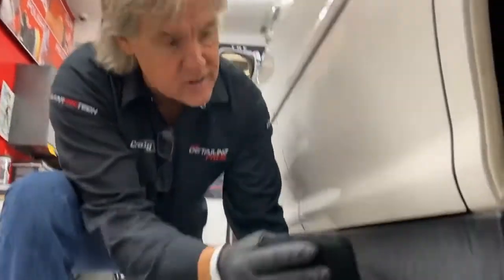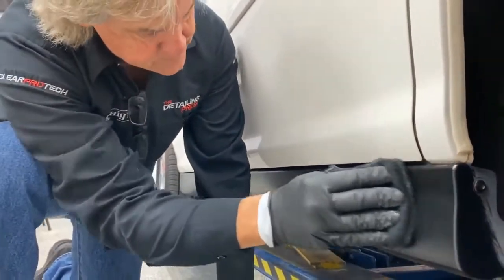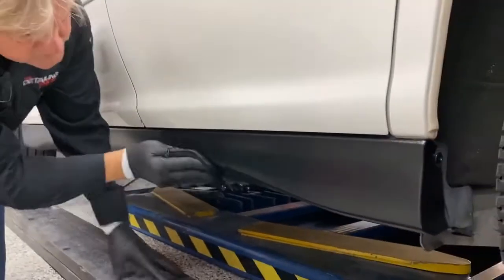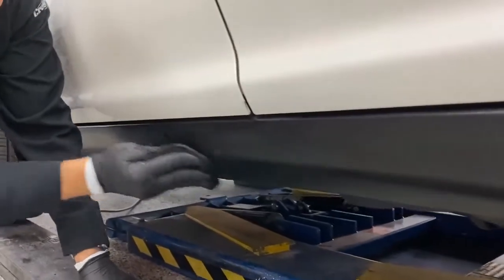But I want you to take your eyes and watch how this works. Look at that. This is Solution Finish. Look at that. This actually goes in. Now this has already been cleaned and prepped and ready for this solution that Chris has made. But look at how beautiful and gorgeous this trim is going to look.